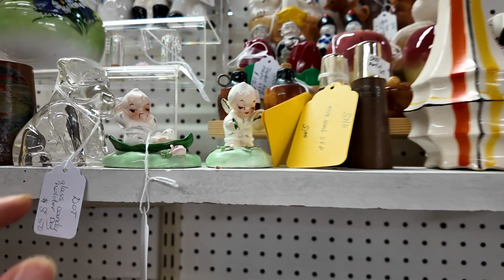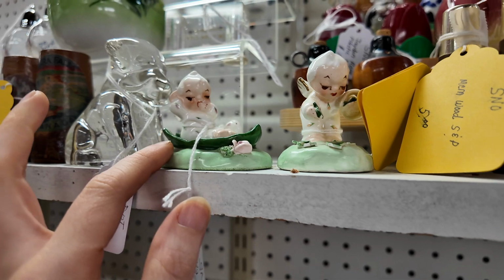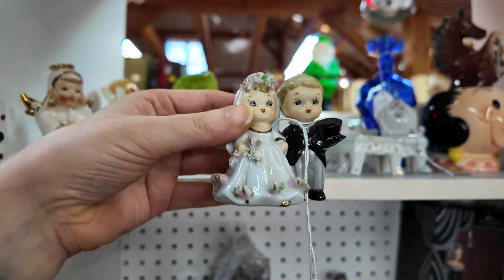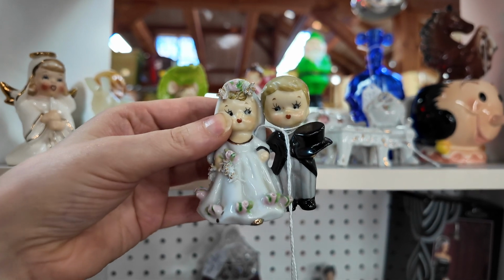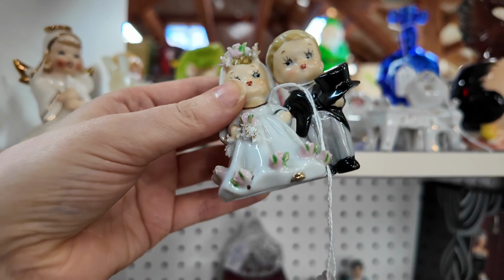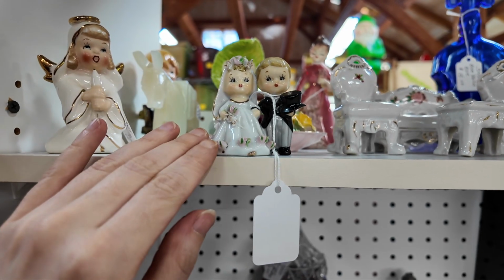They also have these little angels. They are small. They are $12 each. And they have this little bell, which I always like. It's the bride and groom. It's by Lefton. I was going to get it because it's only $15, and this one's getting harder to find, but it does not have its bell, which is unfortunate because I definitely don't have anything to replace that. So I will have to leave them behind.